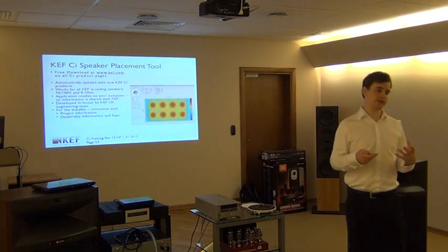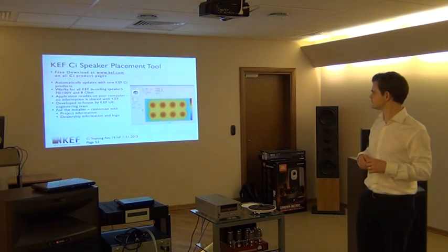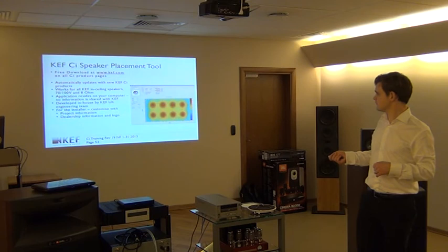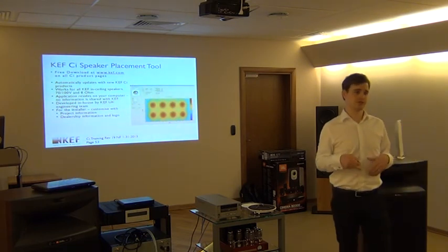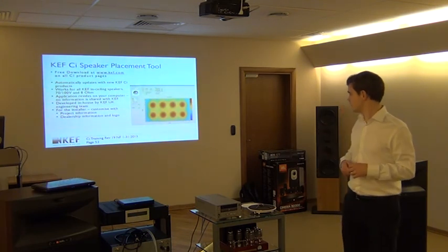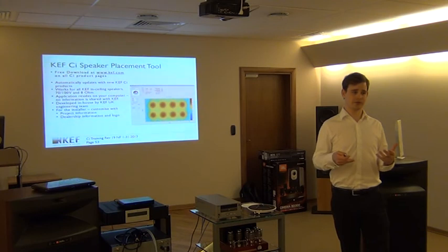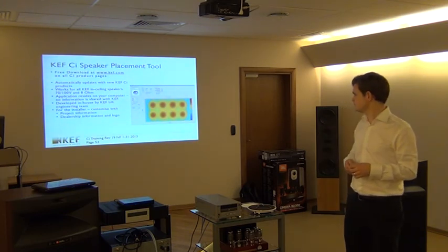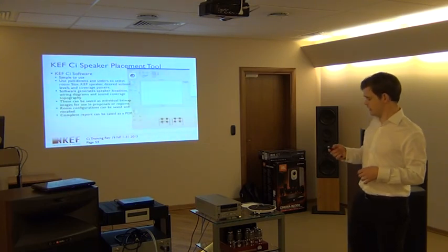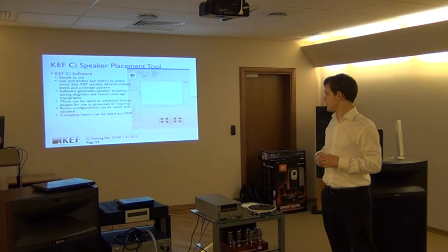It works for all of our in-ceiling speakers, including the professional transformer versions. It completely resides on your computer. There's nothing sent over the internet to us. It's completely private to you. So you can use this to do your design work or to help you with design work. It's designed to be relatively simple to use.